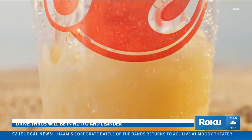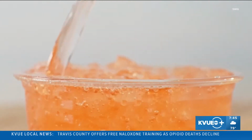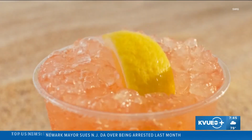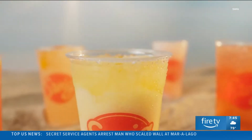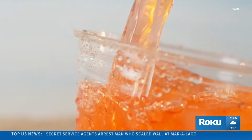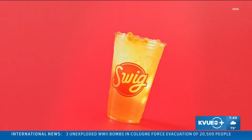A popular Utah-based soda shop is heading to Central Texas. Swig, known for its dirty sodas, which are fizzy drinks mixed with flavored syrups, creams, and add-ins. The company just signed leases for new locations in Leander and Hutto. One shop will sit near Gaddis School Road off Highway 130 in Hutto. The other will open on Hero Way in Leander. The company has not announced an opening date just yet.